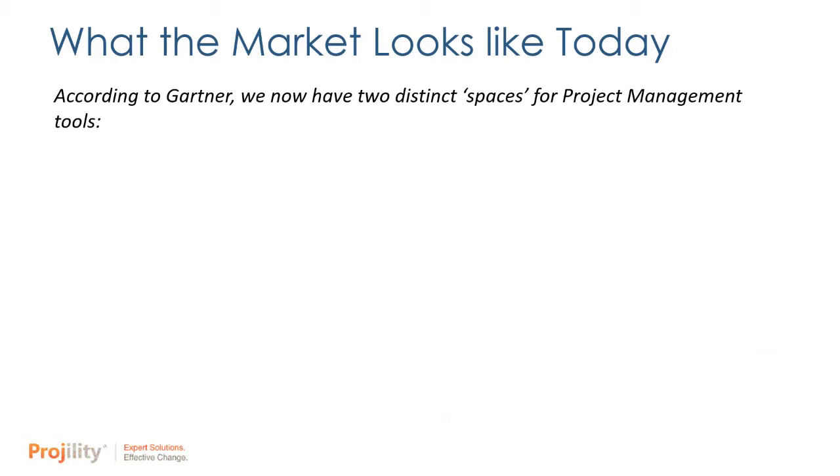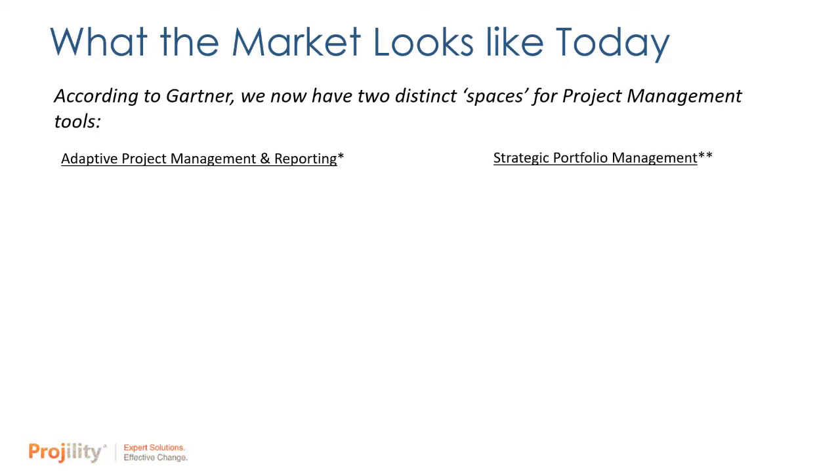So what does the market look like today? If we look at Gartner Group, or Gartner as they're called, they've actually separated the space out. And this is really important if you're starting to think about, how do I support tools in my enterprise? How do I select the right tool? There are really 2 distinct spaces for project management related tools now. It's not just EPM or PPM. The first space that Gartner talks about is what's called adaptive project management and reporting. The second space, they've separated out the strategic end of this into what's called strategic portfolio management. Used to be called strategic execution management.